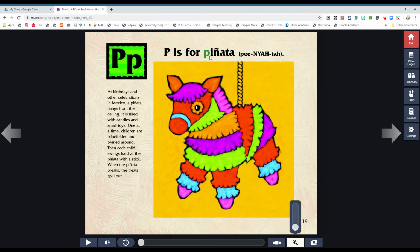P. P is for piñata. At birthdays and other celebrations in Mexico, a piñata hangs from the ceiling. It is filled with candies and small toys. One at a time, children are blindfolded and twirled around. Then each child swings hard at the piñata with a stick. When the piñata breaks, the treats spill out.